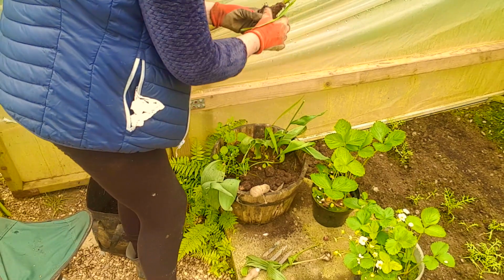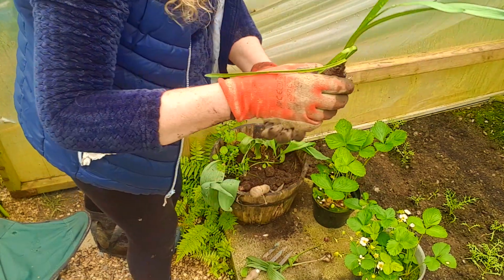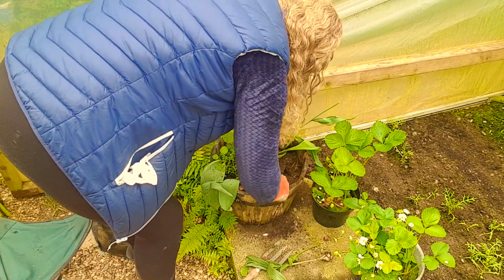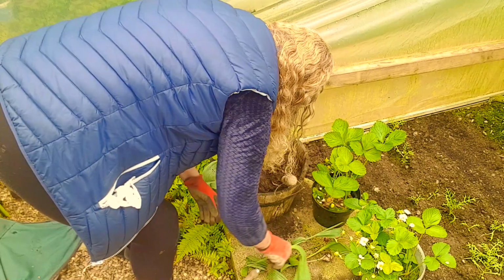Actually, I think this might be a summer flowering bulb. It hasn't actually flowered yet. Oh dear. Well, let's put it somewhere else. Yeah, we'll just leave the tulips out.